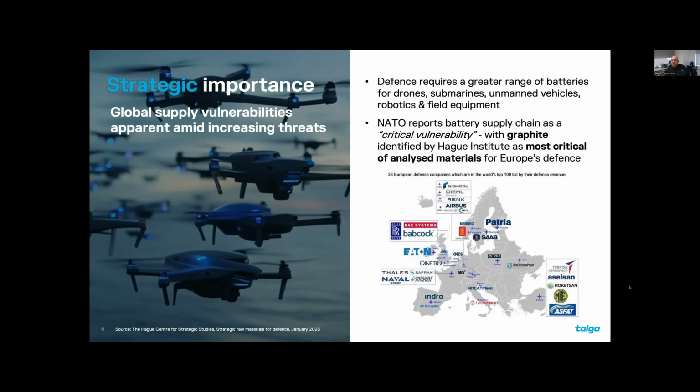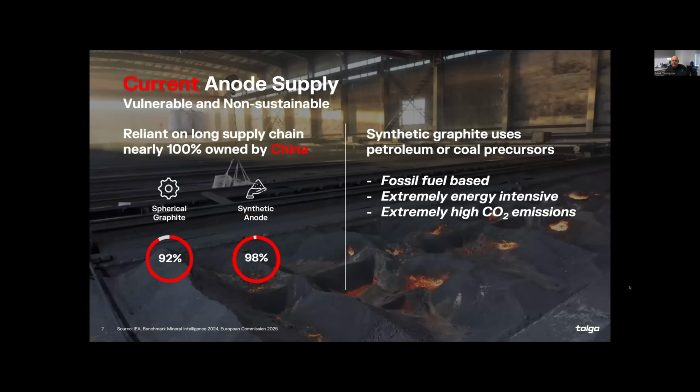Graphite is recognized as one of the most important parts of that supply chain. Why? Because it's nearly 100% owned by China. And not only do they control it to an even greater extent than the rare earth industry, but most of the material they produce is based on petroleum or coal, and it's an extremely highly emitting, polluting and energy intensive business to make synthetic graphite. And so that's your current material. That's where you're getting it from.